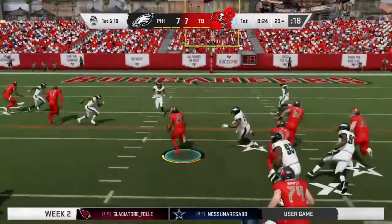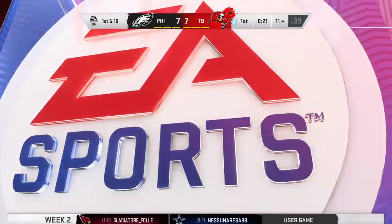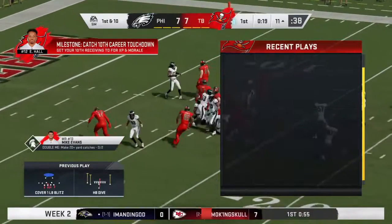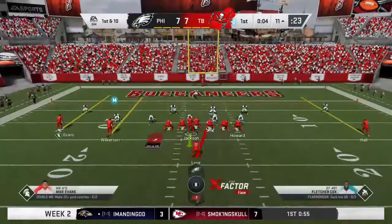On the carry, it's Love. And down inside the 15, shy of the 10. That's good for a Buccaneer first down, a pickup of 12 yards. Tremendous blocking by the interior of the offensive line. They didn't just gash him there. They blasted a gaping hole for him to gallop through.